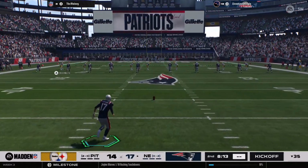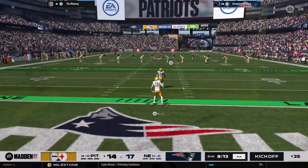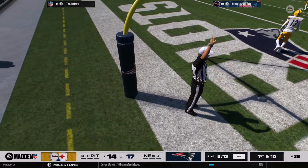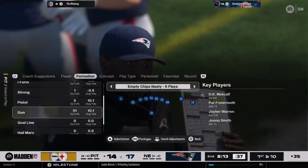Both teams ready to go once more as the kick's away. The return team going to let that one go. It'll go through the end zone. It's a touchback. 35-yard line.